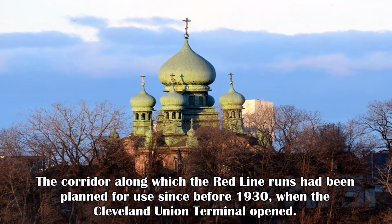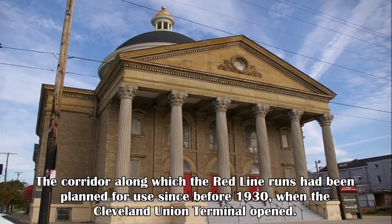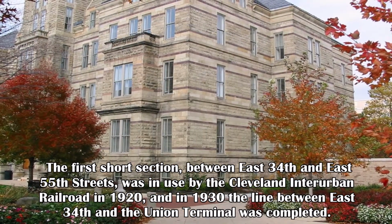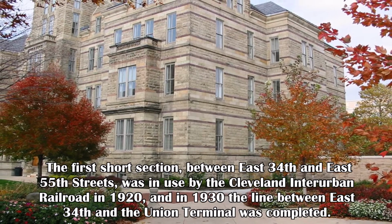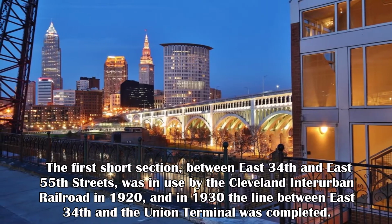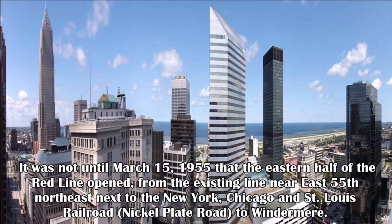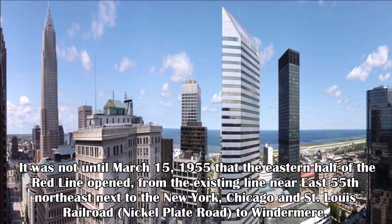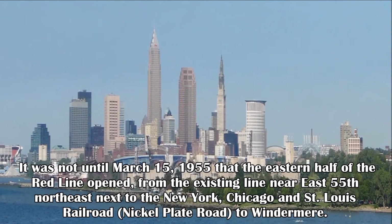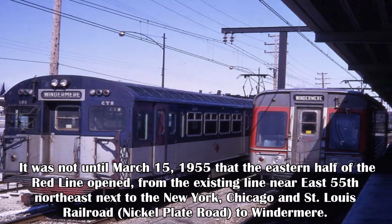The corridor along which the Red Line runs had been planned for use since before 1930, when the Cleveland Union Terminal opened. The first short section between East 34th and East 55th Streets was in use by the Cleveland Interurban Railroad in 1920, and in 1930 the line between East 34th and the Union Terminal was completed. It was not until March 15, 1955 that the eastern half of the Red Line opened from the existing line near East 55th northeast next to the New York, Chicago and St. Louis Railroad, Nickel Plate Road, to Windermere.